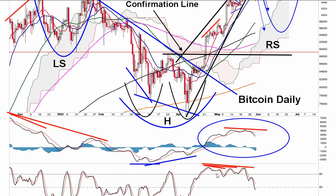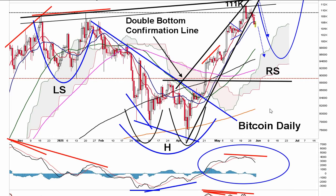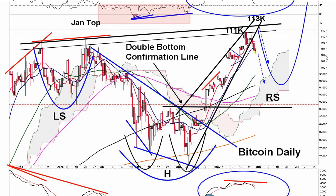The divergence on the stochastics giving us a sell-off. The MACD rolled over again, almost 2 equal peaks there. Again, a Class B divergence. Could see a Class A divergence develop where we recycle back up and we turn back up and we get one more push higher. Wouldn't be surprised to see that happen.